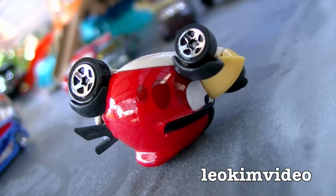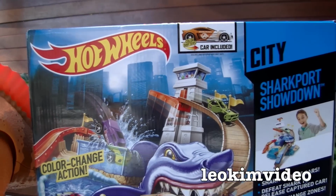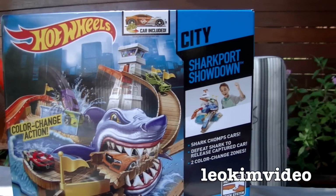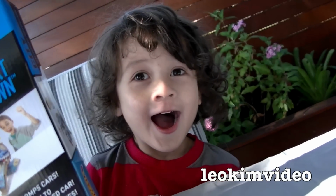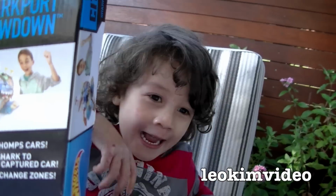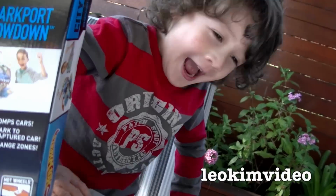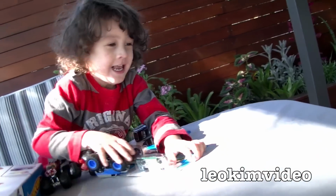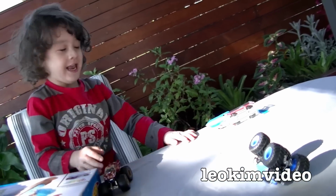Okay, let's do it. Oh, it's time for a bit of Hot Wheels fun via the Hot Wheels Sharkport Showdown. This would be a perfect set for my son. Hey, are you into Hot Wheels? And do you like sharks? Are you into color shifters? Oh yeah, let's do it. Oh no, don't wreck the place.